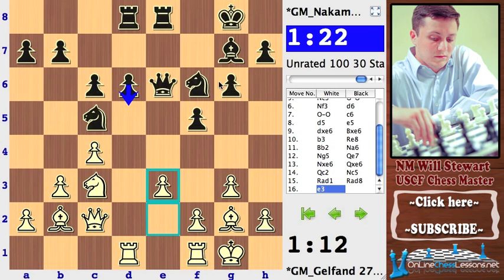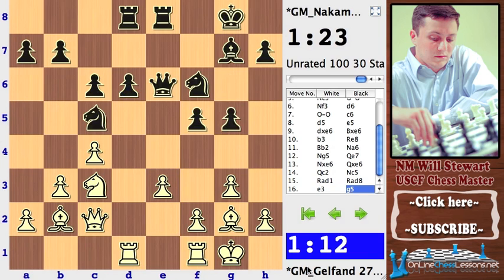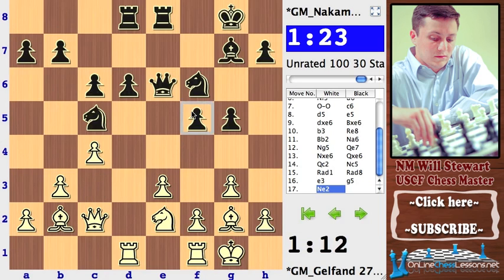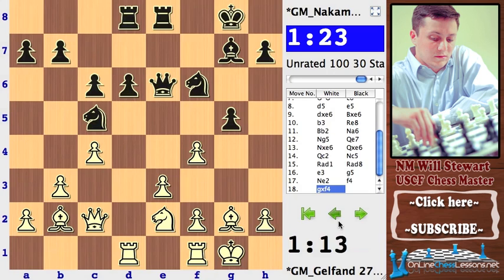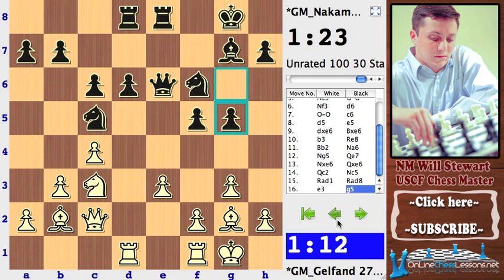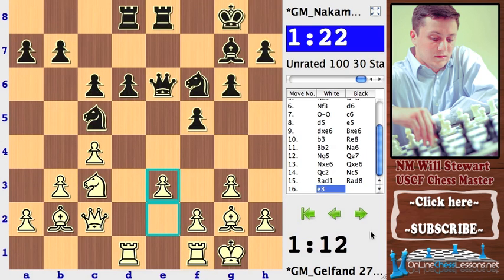So the only other plan that I could see for black would be to play g5. And maybe this is a little bit committal. Maybe knight e2 would expose this. This is a weak square on f5, knight e2, and you can just snatch the pawn for white. It's no problem. So maybe g5 is a little too premature. Just throwing the pawns at the opponent's king doesn't always work.